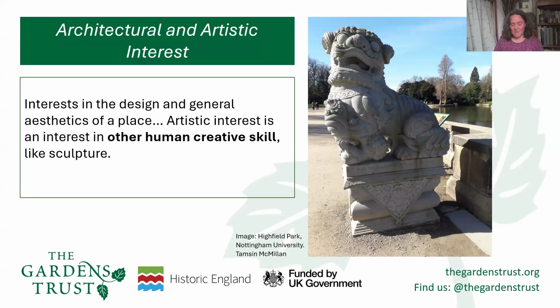In my opinion, the distinction between architectural and artistic is a really difficult one for landscapes, which can be so layered, and where the sculpture, or whatever it is, can have been an integral part of the overall design from the beginning. It doesn't really matter, though, if you can't distinguish between architectural or artistic, as helpfully they're all bundled together, so don't worry too much. And as with architectural interest, the aesthetic interest can be conscious or fortuitous, and that doesn't really matter.